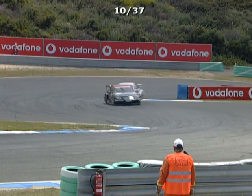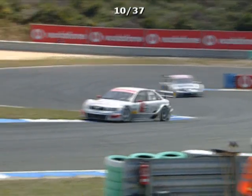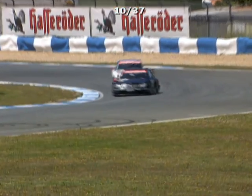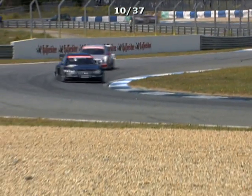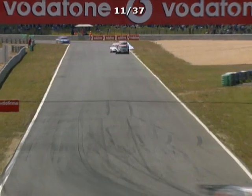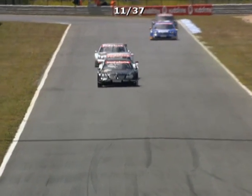Emanuele Pirro, though, wants to find a way past Bernd Mailander before too long. Emanuele Pirro with the Audi not quite close enough to challenge the Mercedes. Is he going to try and get past or wait for Mailander to make his pit stop? In a sense, Pirro being held up a little bit here. For as long as he can't get past Mailander, he really does need Mailander to come into the pit lane and get out of his way.